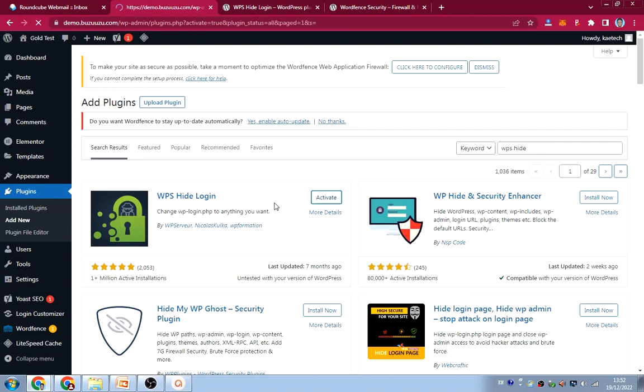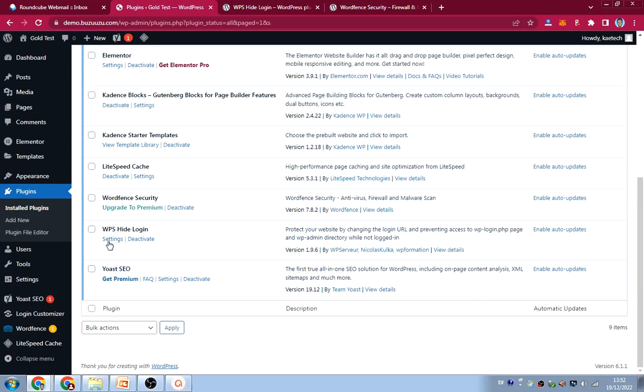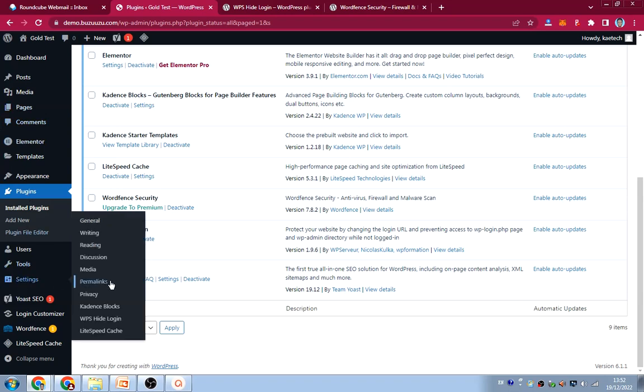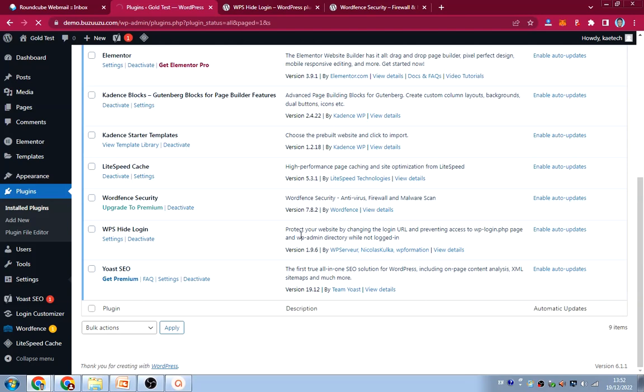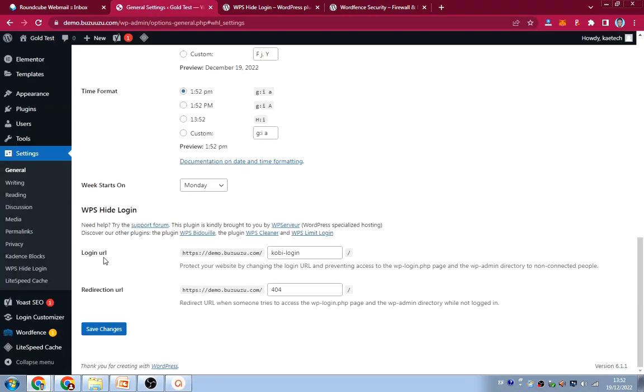Okay, so when you install and activate it, you're going to get this thing over here which says settings. Of course you can click over here to go to the settings, or you can go to settings over here and then go to WPS Hide Login, click on it, and it will take you to this place over here. Now over here you can enter new login details. So as you can see, I've entered Kobe login.